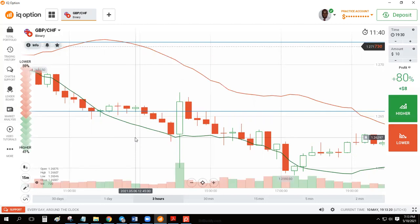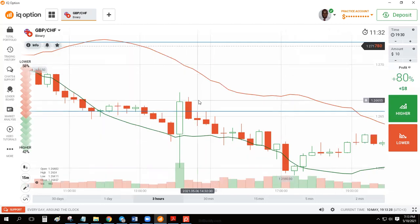But I have one other issue. I am not having any IQ account with me now, so I can't trade. There's no problem with this. You can use any broker, for real. The good thing with price action is it doesn't care which broker you are using. That's the reality. And it doesn't care which time frame.